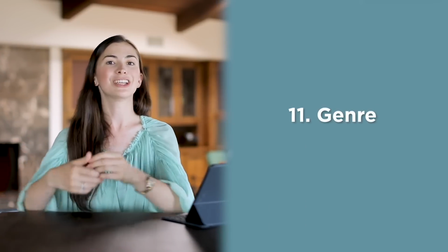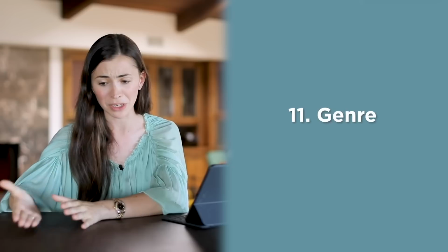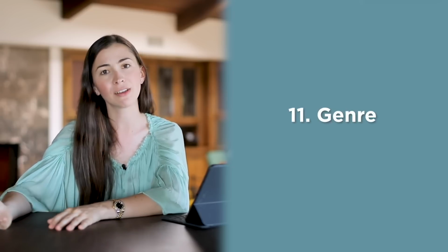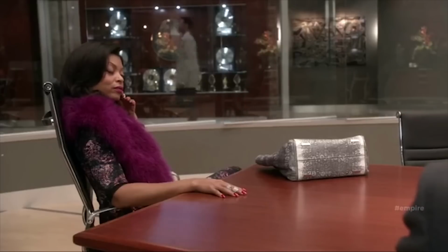The next word is genre. I know a lot of people pronounce it the way it looks, which is logical when you try to read the word, but because it's a foreign word, we say genre. Outselling every genre.